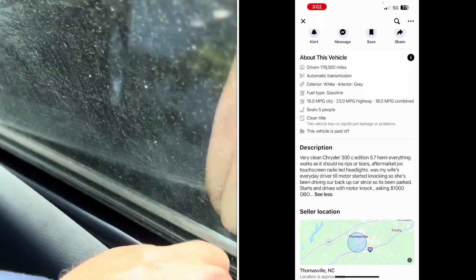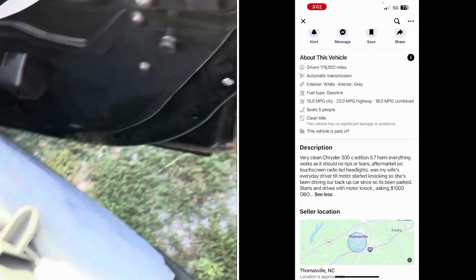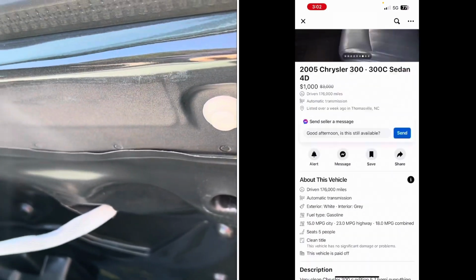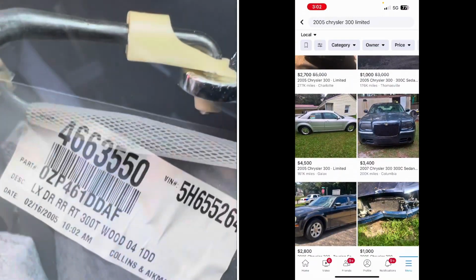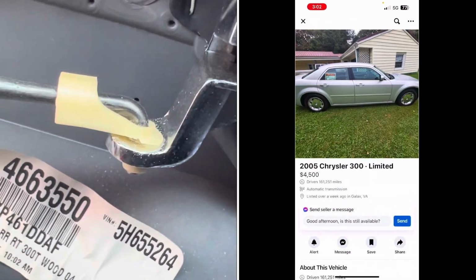It's a beautiful gray leather interior. There's no cracks in the dash. Nothing's broken. Everything's working on this car. AC's working great. And this car just had a small fender bender, right? You've got to do a lot of work to still get all of those things out if you want it to really look nice.